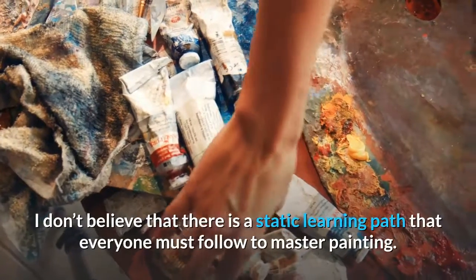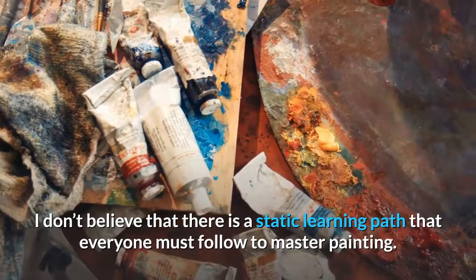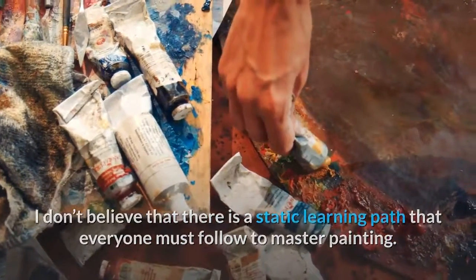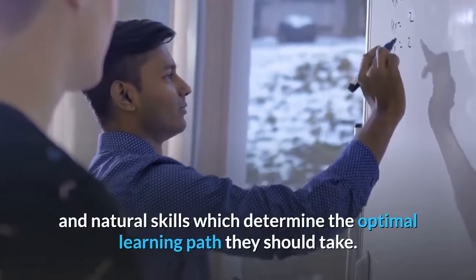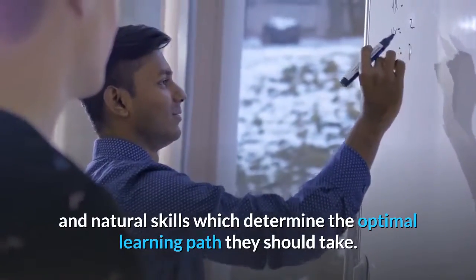I don't believe that there is a static learning path that everyone must follow to master painting. Everyone has different tendencies, interests and natural skills which determine the optimal learning path they should take.